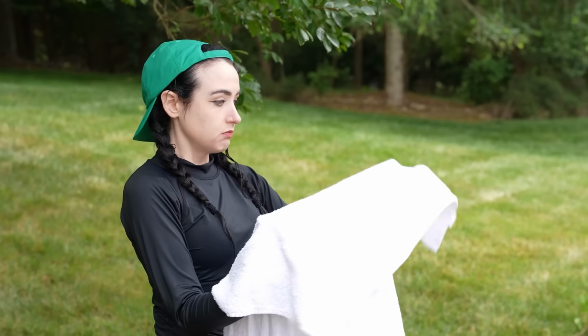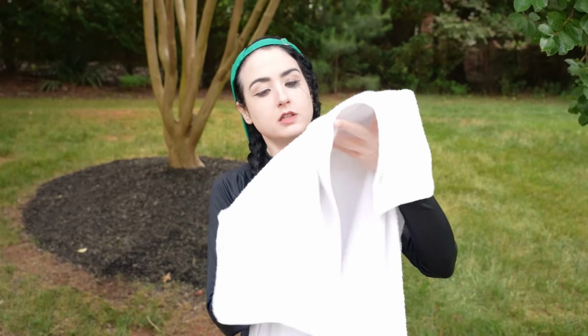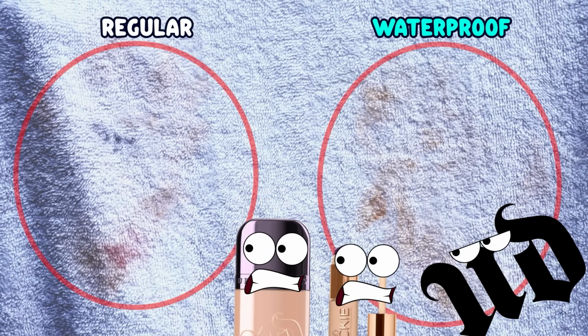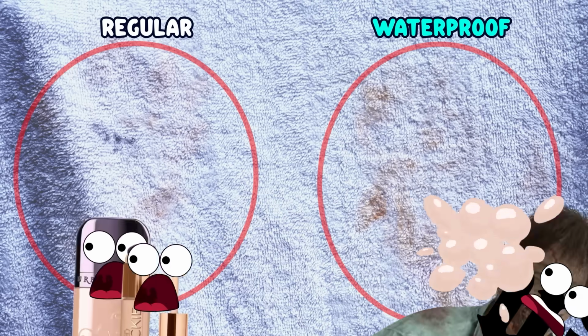Moving on to the towel test for this round, the results were consistent with our water guns. The control side had significantly more transfer, but we were still seeing a large amount of our waterproof foundation and concealer transferring onto our towel. Gotta say, Urban Decay is living up to its name and falling off my face as fast as skin falls off a zombie. And it all comes back to those ingredients and the water that's in our makeup.